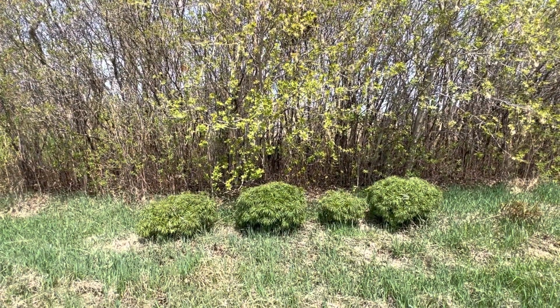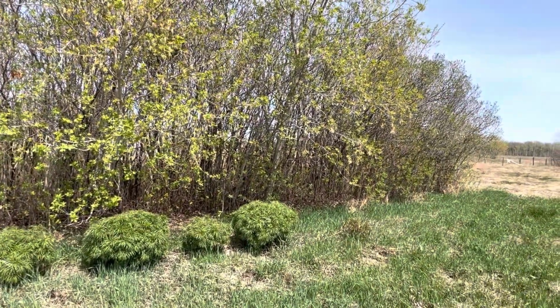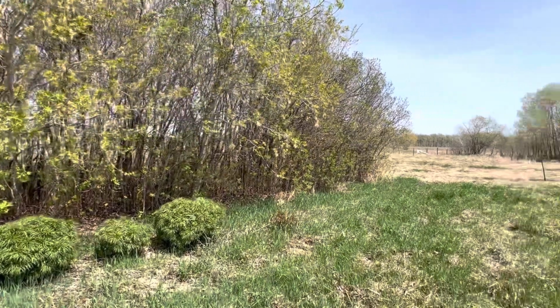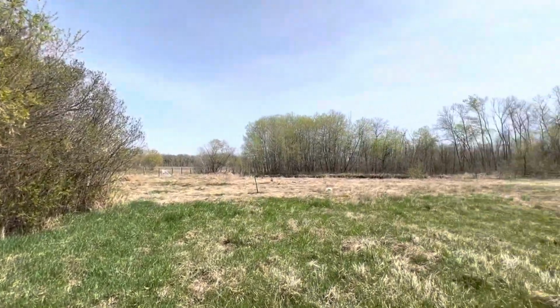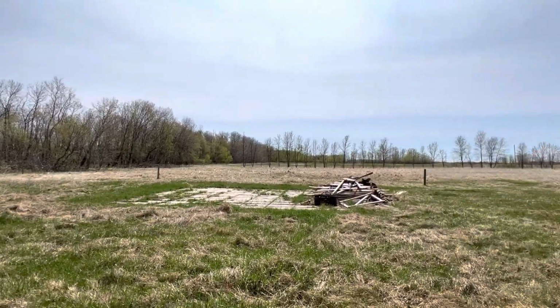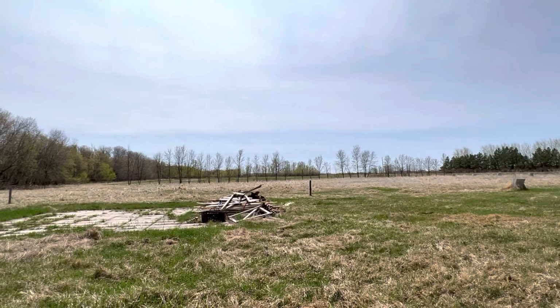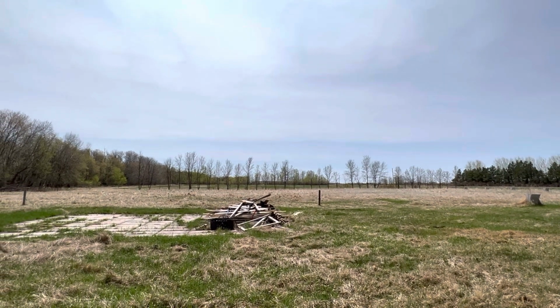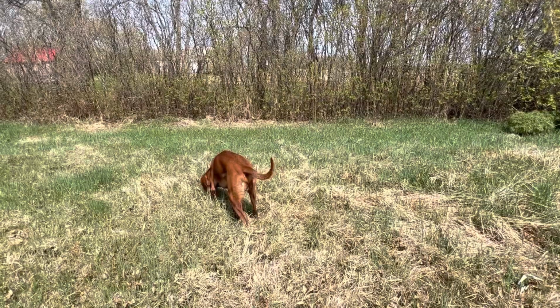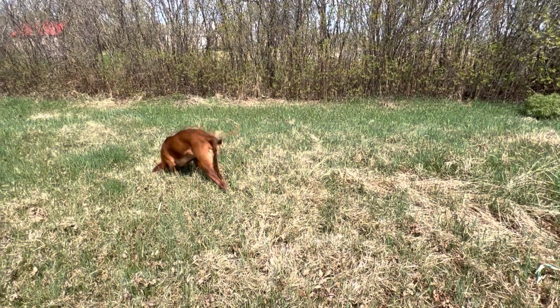Sunday, May 14. And we're starting to bloom. I'll turn you around. Slowly. Look at all the trees. It's all Sean's scrap wood there in front of us. But yeah, all the trees are budding. RJ, do we need to tell Daddy he needs to cut the grass over here too?